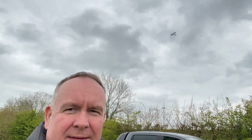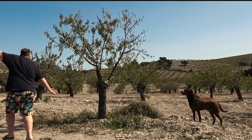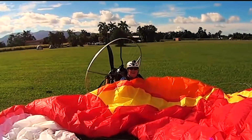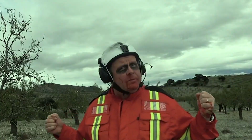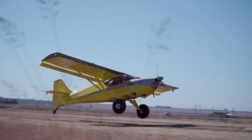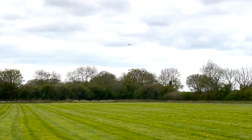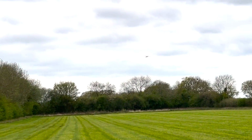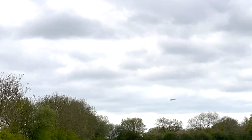Chubbies. Oh, what's that? I don't know if you can see that. That's Adam in his maul. Hopefully he's coming in for a land. Will he do it? If he can't get it out, it's mine.